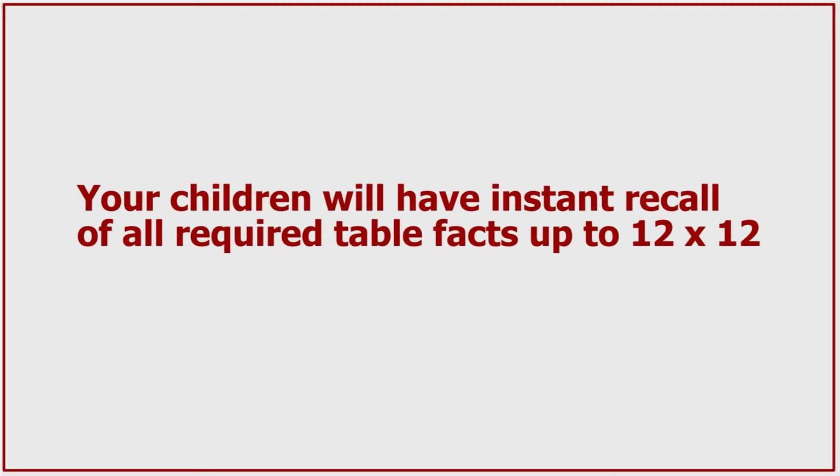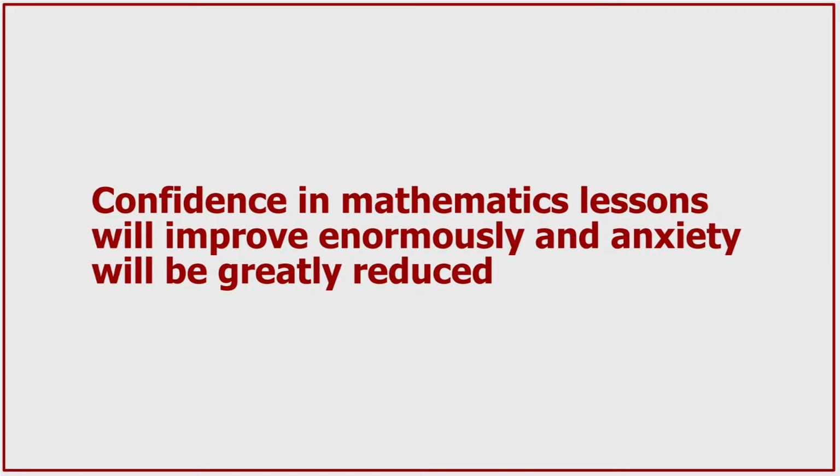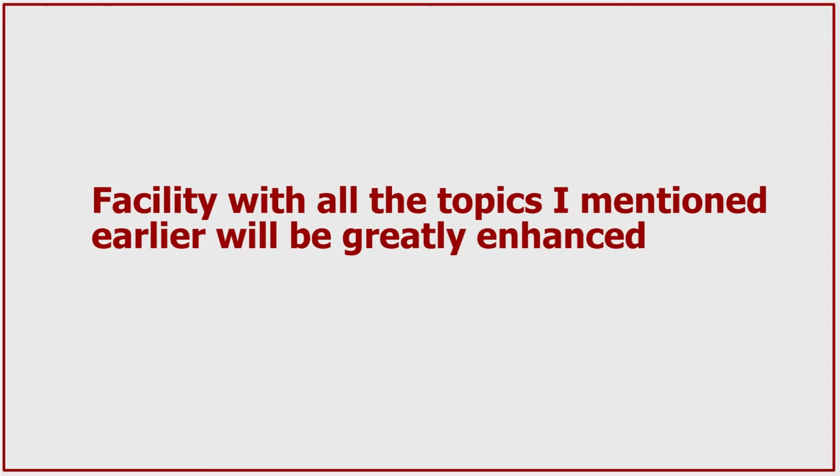Well, I hope that's convinced you of the success of the 4-step programme to times tables mastery. So let me just take 1 minute, if I may, to summarise the benefits of this programme to your children. After following the programme as described in the handbook, your children will have instant recall of all required table facts up to 12 times 12, and of course they'll know them backwards too. Confidence in mathematics lessons will improve enormously, and anxiety will be greatly reduced. Facility with all the topics I mentioned earlier will be greatly enhanced.